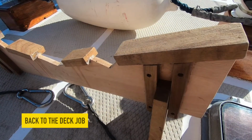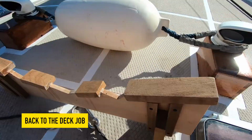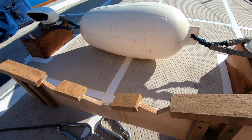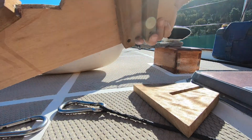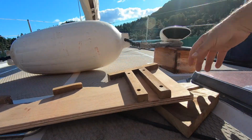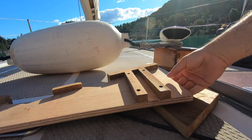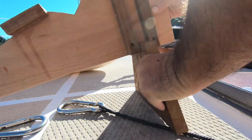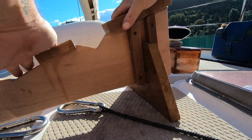Job done. This is the piece that's going to replace the fender. As you see, the fender's gone out of shape, doesn't like the weight of the outboard engine. Then I can flat pack it like a piece of IKEA garden furniture. So that just all slots together like that.